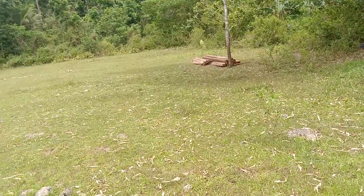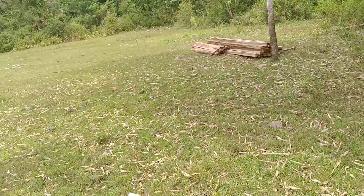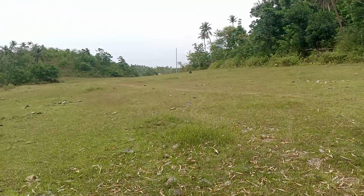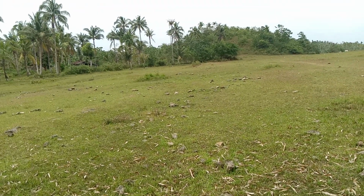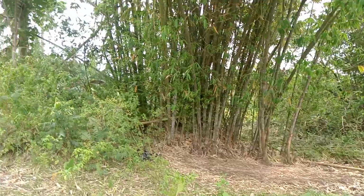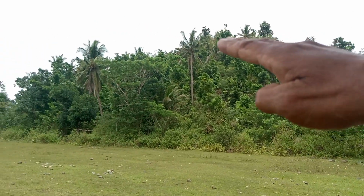Again, we're here in the provincial road going to Inabanga, going to Sagbayan and Danao. So no problem about the access road going up here. It's almost flat here. The boundary is the bamboo tree. It's the boundary going straight up the side of the hills.